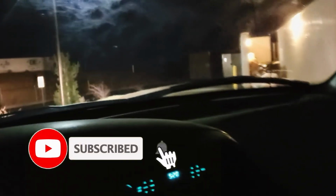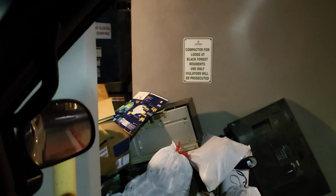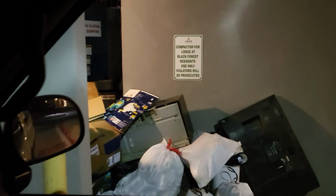All right, we're back here at Compactor Johnny. Doesn't look like anything loaded up over here, but right here we have ourselves a TV, a microwave. If that's a full-size microwave, I might be grabbing that. I do need a larger microwave.